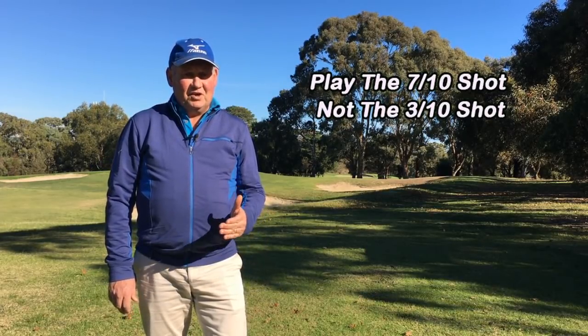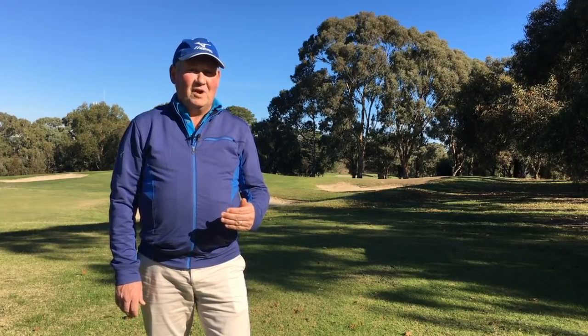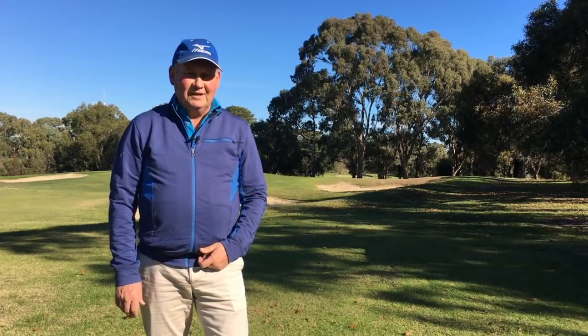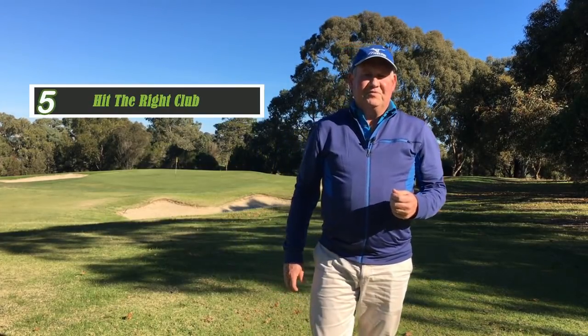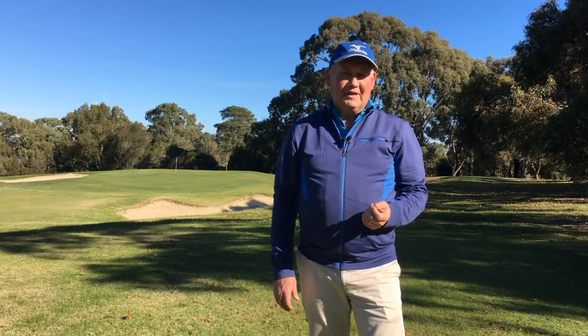But I just can't overemphasize: hit the shot you know you can hit rather than hit the shot that you hope you can hit. It's just a great strategy, and it is going to save you a ton of shots over the course of a year. And so my fifth strategy for lowering your score is to hit the right club into the green.